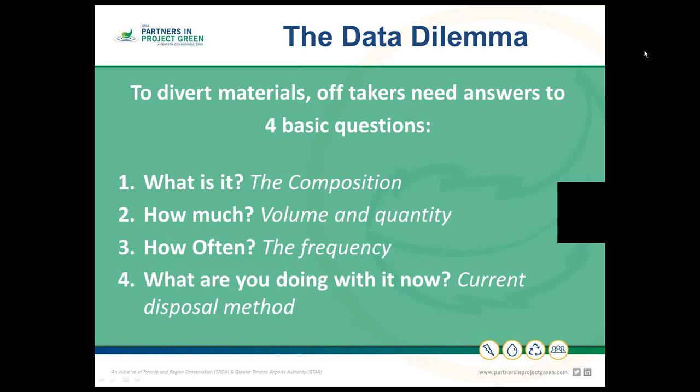With these 4 questions, it's usually the case that this is the information people need to help divert your materials. The questions are: What is it? What is your material, what's the composition? How much? Looking at volume and quantity. How often? The frequency: how often has the waste been generated, and how often does it need to be collected? And lastly, what are you doing with it now? Understanding your current disposal method is key to providing a new solution.